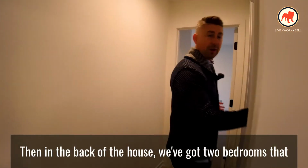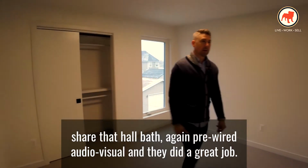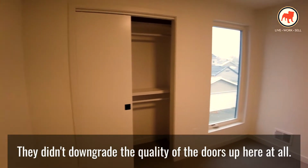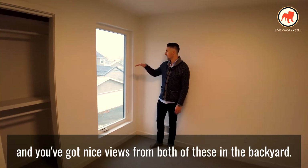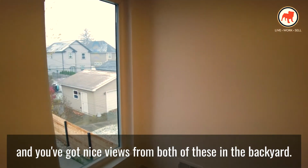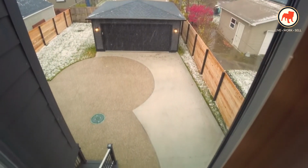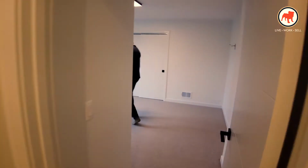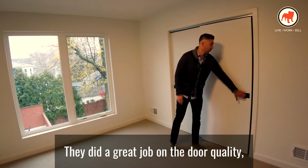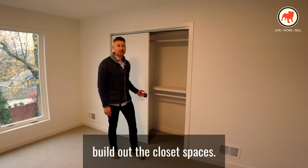Then in the back of the house, we've got 2 bedrooms that share that hall bath. Again, pre-wired audio visual, and they did a great job. They didn't downgrade the quality of the doors up here at all. They did built-ins for the secondary closets, and you've got nice views from both of these in the backyard. Again, they did a great job on the door quality, even for the closets, and on having the finished carpenters build out the closet spaces.